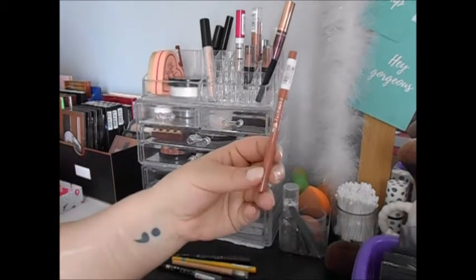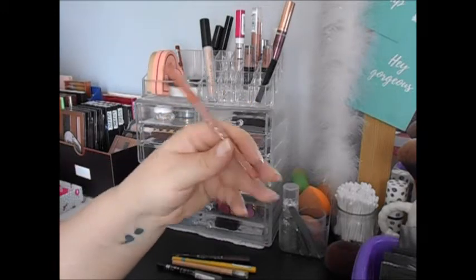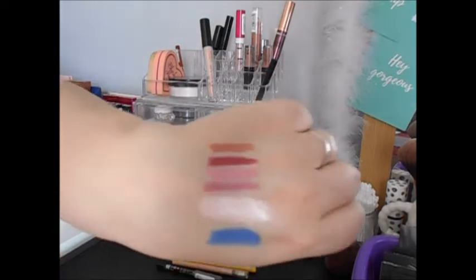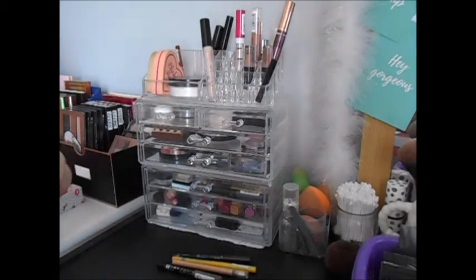And then I have the Essence lip liner in the nude, and I think I'll take this one out because I use this quite a lot this month. So that's it at the top there. So I'm going to take that one out as well this month.